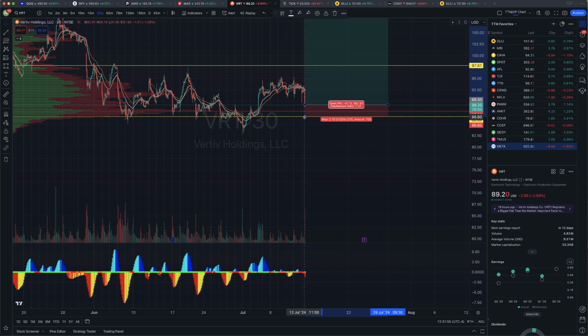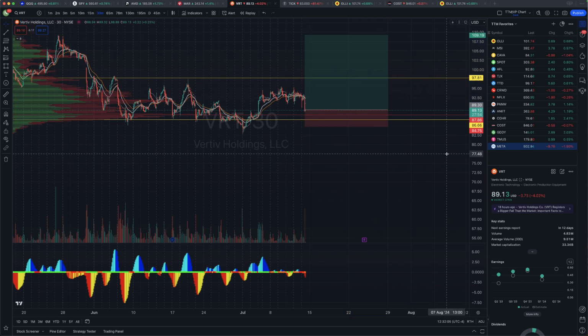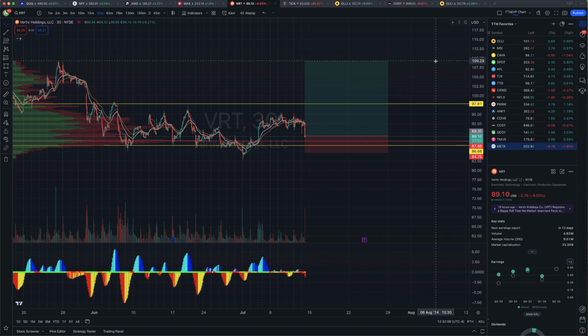But realistically, if I'm waiting for a daily to close below this, if it were to go against me, I'm probably looking at more like a 4 to 1 risk reward, which is still fine. But if you've got to wait for a daily candle to close before you stop out and this thing really flushes, you're going to be well below your stop.